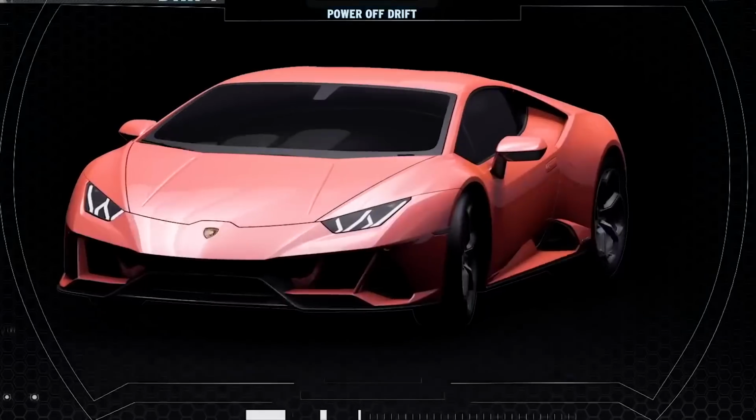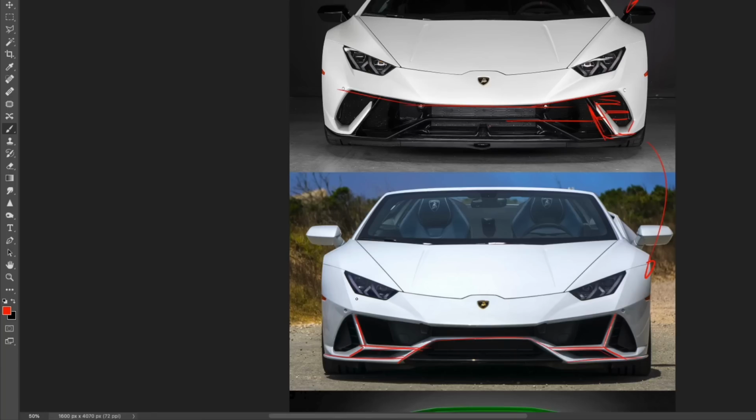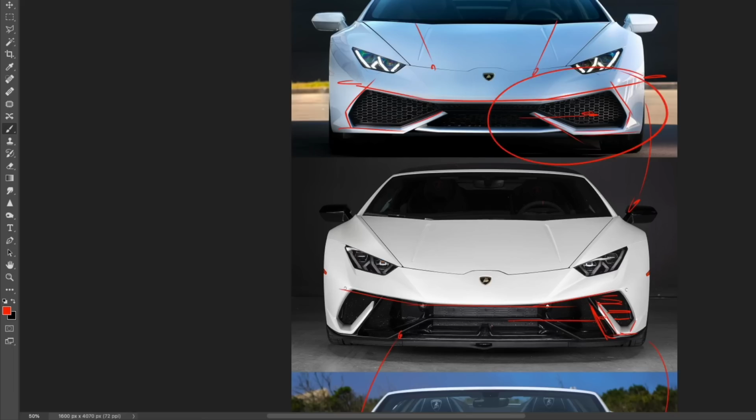As you can see, we also now have this body colored piece that we don't have on the Performante up here, and I think it looks really good. It adds some complexity to the front end that I think was lacking in the original Huracan. It looks a little too simple.